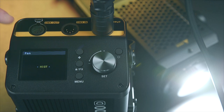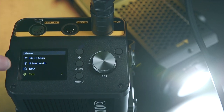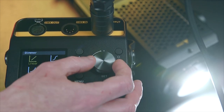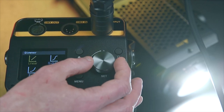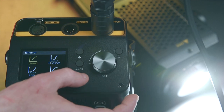And just so you know, this menu quits if you don't do anything for a few seconds. There you go. So you have to go back to the menu. But the good thing is you don't have to scroll down again here, up or down. It's already where the last setting was. So click again on the fan and there you go. Next setting is the dimmer. So you have your regular linear. This stuff I don't really care about, but you know, for some people this is important. So you have the linear, exponential, S-curve, and the logarithm here. So press the menu again.